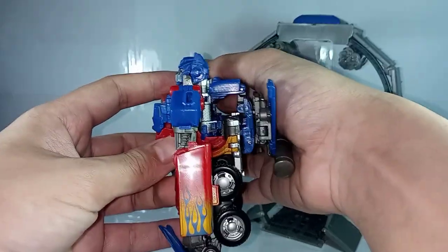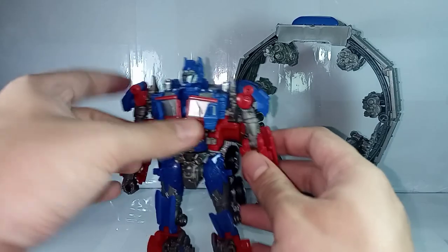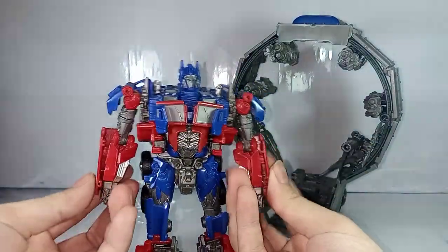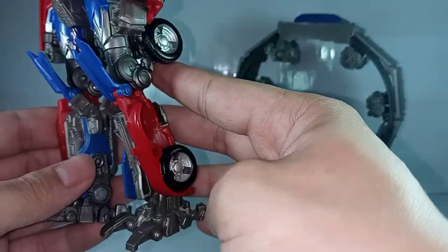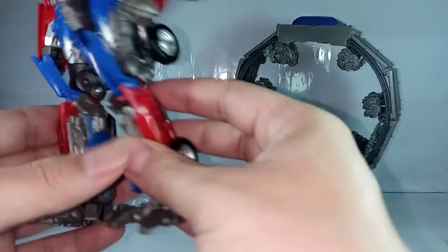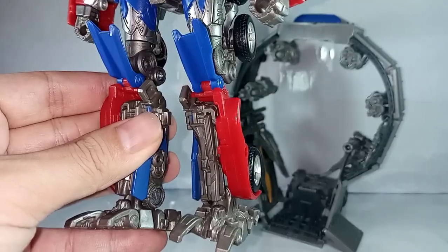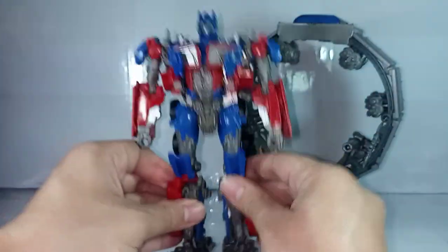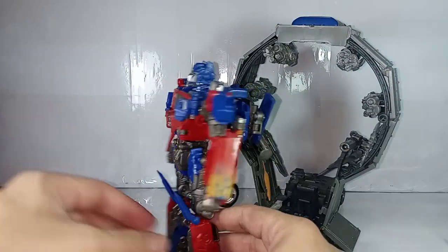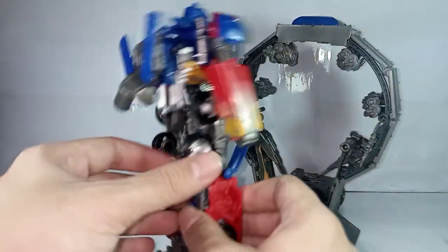But unfortunately, I found this back piece a little gappy, which is kind of a trend when it comes to Studio Series figures, especially when it comes to Voyager classes. Moving on to the legs, I wished they still incorporated the one from the first Voyager Optimus Prime of the Studio Series, where you can collapse this thing down for a cleaner look for the feet. I'm still baffled by the decision to remove it. It was just a strange choice, since it really gave the figure a cleaner look in terms of robot mode.